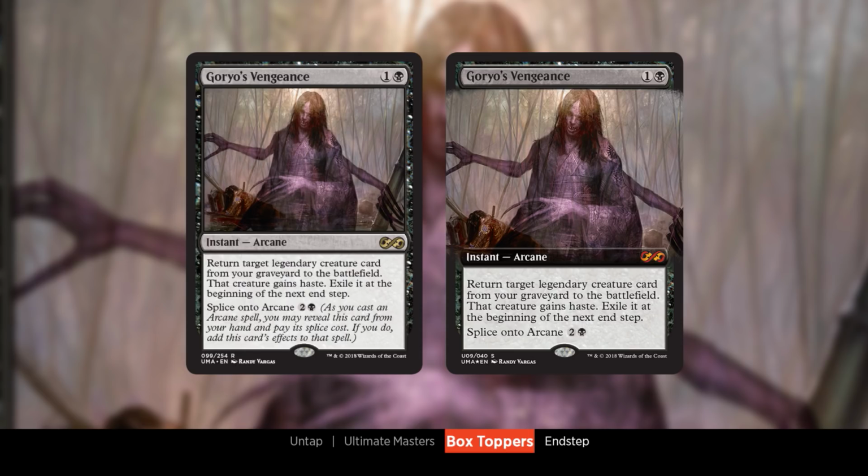No flavor text on this one, sorry, Steve. No, but there is also no reminder text on it, so you better know what Splice onto Arcane does if you're going to play Arcane. Yeah, that art is real creepy. Just like Goryo's Vengeance is when somebody resolves it.